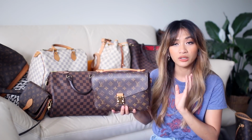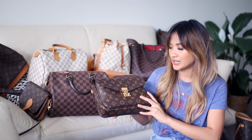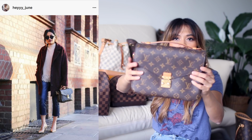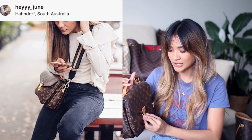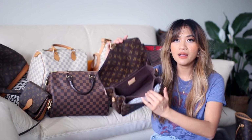But after I had collected a few more Louis Vuitton bags, I purchased this, and I have not regretted it at all. It's probably one of my most used crossbody Louis Vuitton bags at the moment in a day-to-day setting, and it's just so versatile. It fits so much, and I really think that it is worth all the hype.